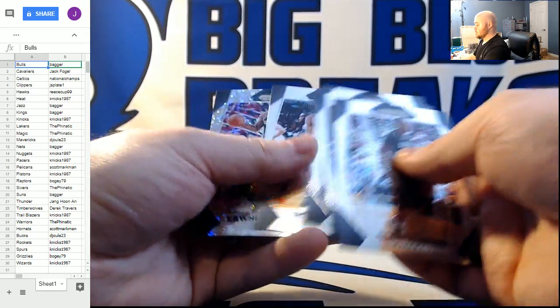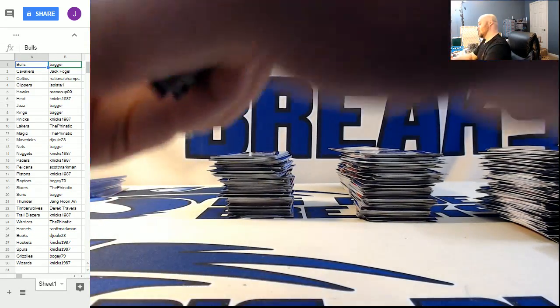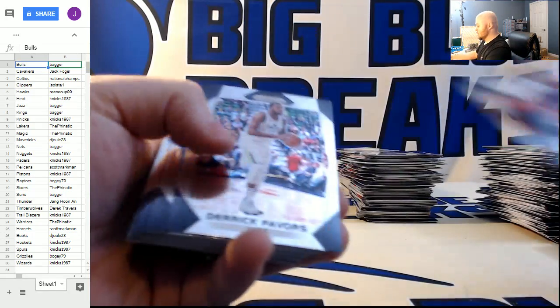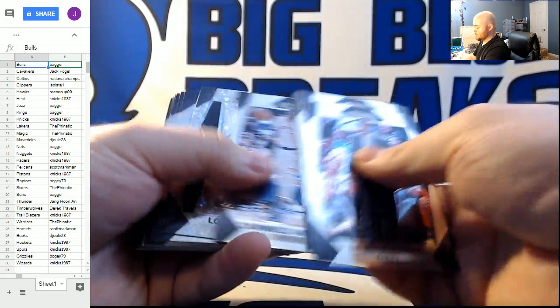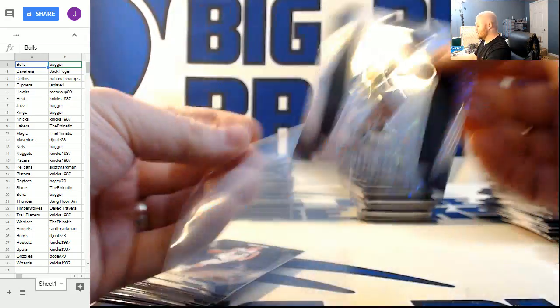Silver fundamentals, Goran Dragic. Silver, Kawhi Leonard for the Spurs. Silver, Dwight Howard for the Hornets. Jonathan Isaac, rookie. Red, Kyle Lowry for the Raptors, numbered to 125. Ooh, another silver Lonzo for the Lakers. Lakers getting loose.